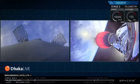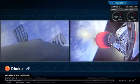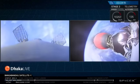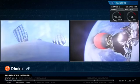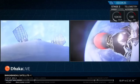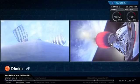For those of you just joining us, we had three events in rapid succession. We had a main engine cutoff from that first stage, we had a stage separation event, and then we had a second stage light, followed quickly then by a fairing separation. Everything's going great right now. Falcon 9 is looking pretty good.